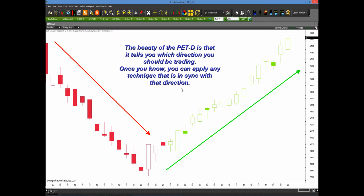So as it says, the beauty of the PET-D is that it tells you which direction you should be trading. And once you know, you can apply virtually any technique or any method, any system in sync with that direction. And we strongly feel that it will increase your odds for consistency tremendously, because for the first time, you are wanting what the market wants.